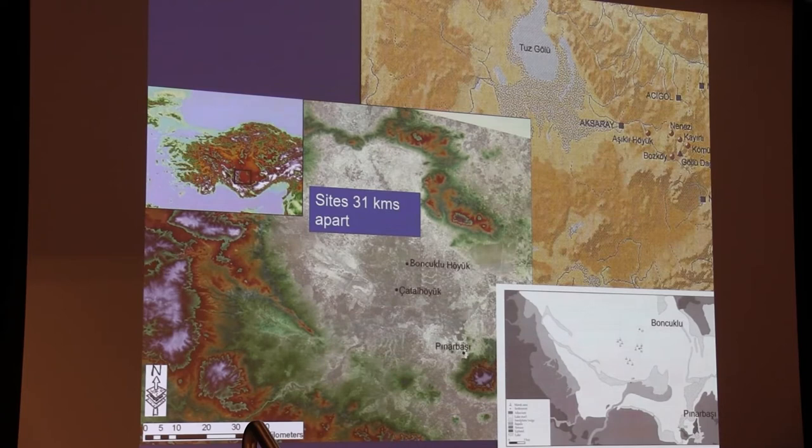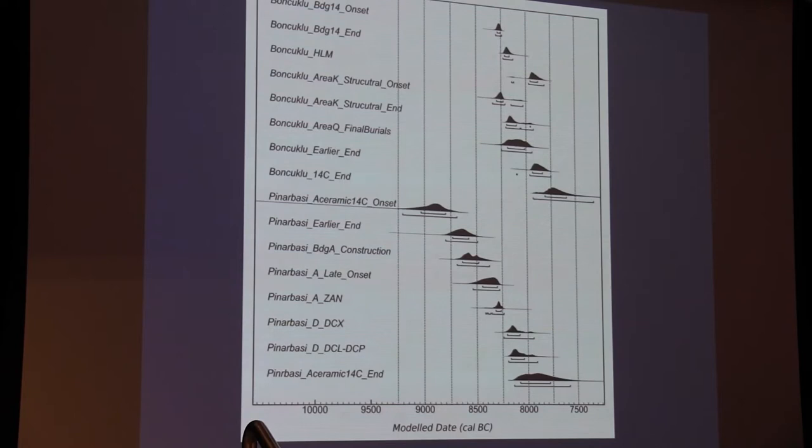The chronological framework we're thinking about is essentially the 10th and 9th millennium BC. Here are some modelled sets of radiocarbon dates. There are individual plots here. These are some of the Boncuklu dates for certain episodes in the stratigraphy of the settlement, dating between about 8,300 and 7,600 BC.